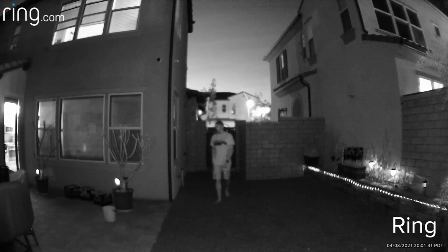All right, we're starting out with the Ring camera. So this is what the Ring camera looks like at nighttime. About 10 feet away right now. I'm going to back up so you can see how well the IR sensors work. All the way back here to 20 feet. But this is what the Ring camera looks like at night.